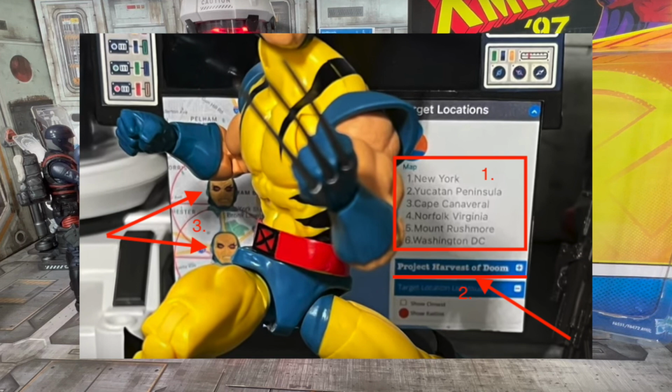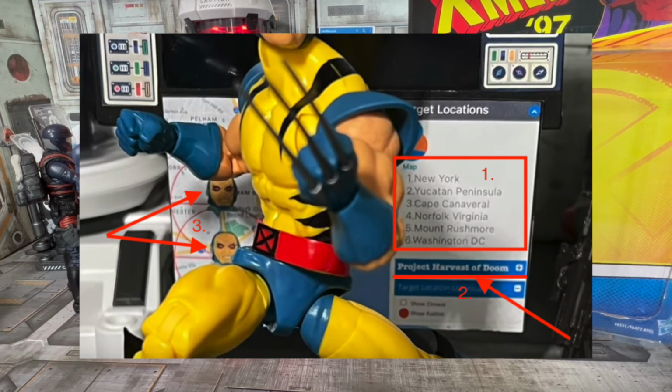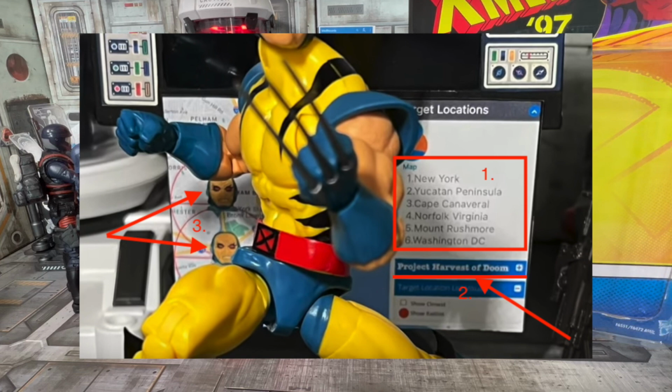Now, second riddle, or second clue: Project Harvest of Doom. Project Harvest of Doom was the title for the very first episode. And to the other side of Wolverine, as the third clue on this page, Gemini is the only recurring villain in this cartoon. So now you've got those three clues, right?